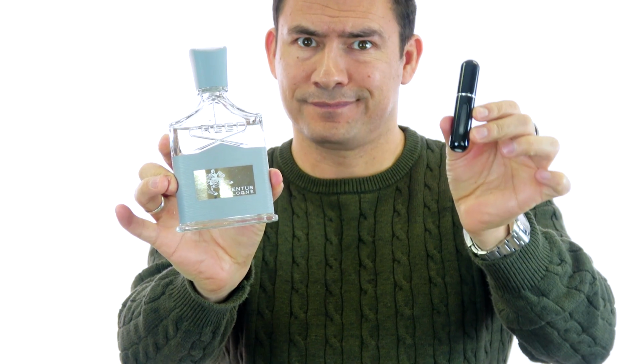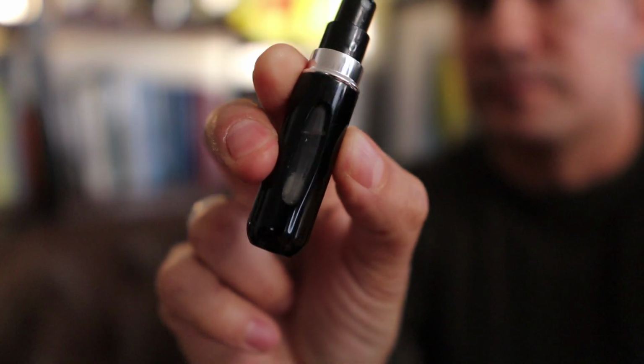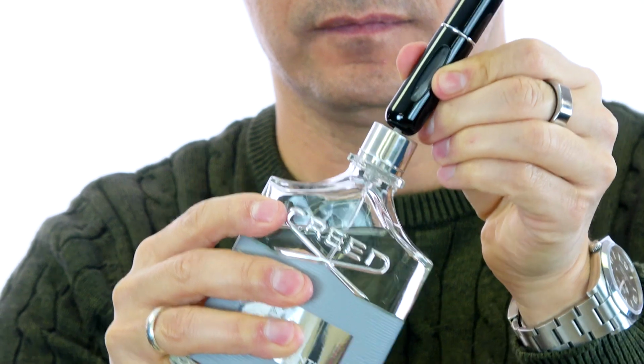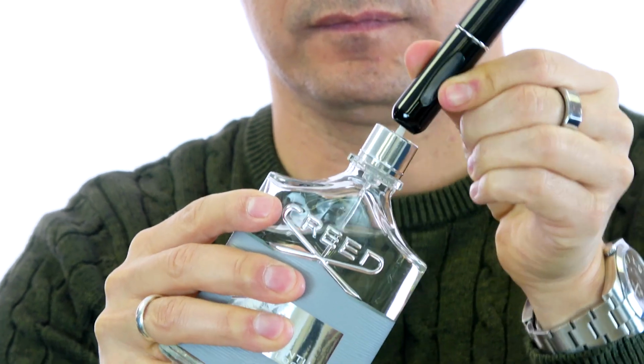And speaking of fluids, never travel with a big bottle of cologne. Now, instead, grab one of these little travel sprayers. What I love about these is they can be easily filled up. They got a little opening at the bottom. Put about 8 ml in there. That is going to be good for 2 to 3 weeks.